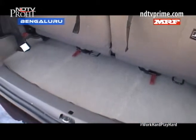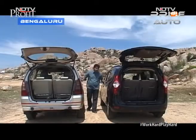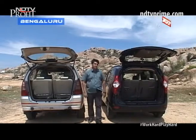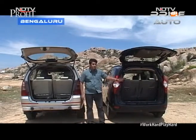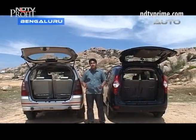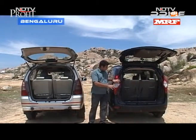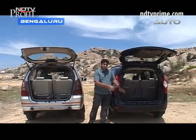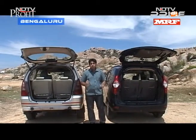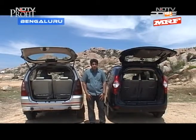And then there's the boot space on offer. Now there are a lot of MPVs in the market which the Lodgy will have to contend with, and the biggest problem it has is the boot space. Now it's got 207 litres with all the seats upright. Its major competition is going to be this one, the Toyota Innova, which has 300 litres of boot space. Now if you're carrying 8 people, you need to have space for their luggage as well, which this clearly does not have. In fact, even the Honda Mobilio has more boot space, 223 litres when compared to this one. So Renault, something needed to be done.